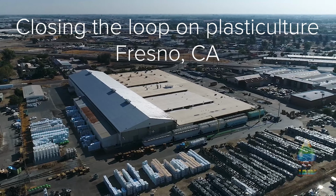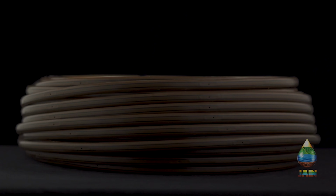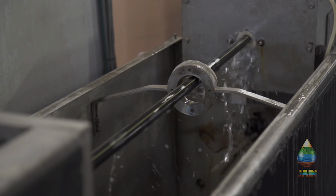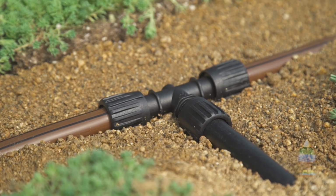There's two aspects to this project. One is a physical study about the feasibility of using recycled material, particularly using thin-walled irrigation drip tape that's typically a single-use product, and reprocessing it into thick-walled drip tape, which is a long-term product. We're taking plastic that's already in the irrigation stream and turning it into something that was a single use into a long-term use product.